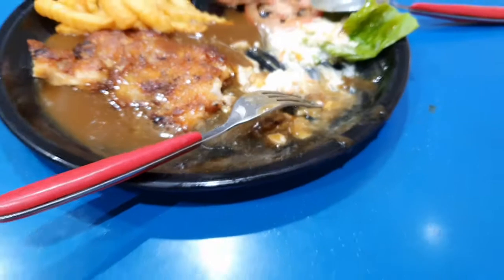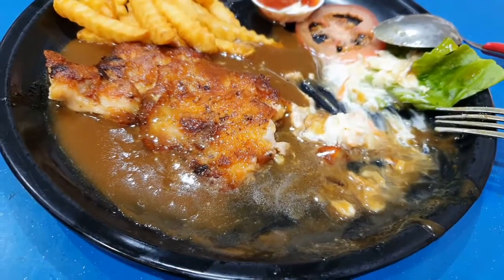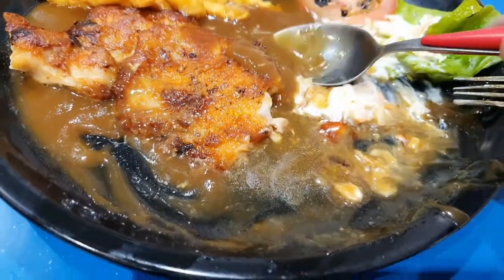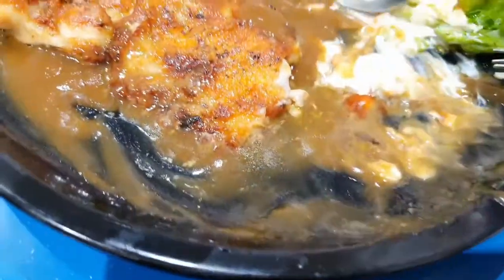Very juicy. Very tender, and there's a tinge of salt and pepper. I think the star of this dish is the sauce. Yeah, without the sauce, I think this taste may not be complete. Yeah, look at the sauce, it's very well done.